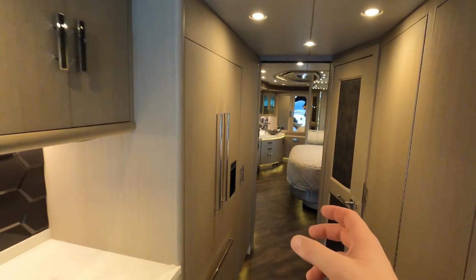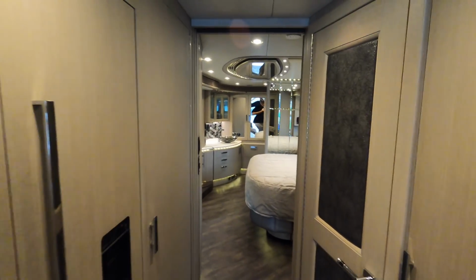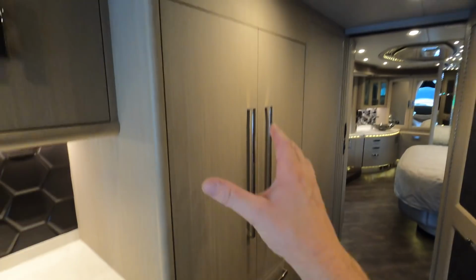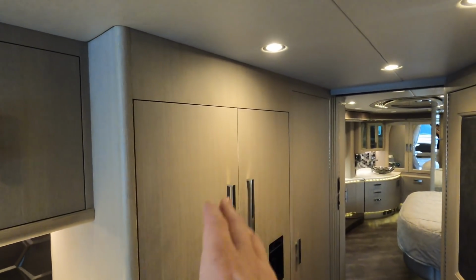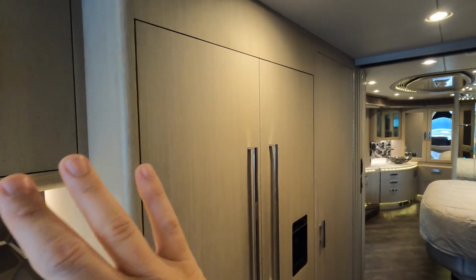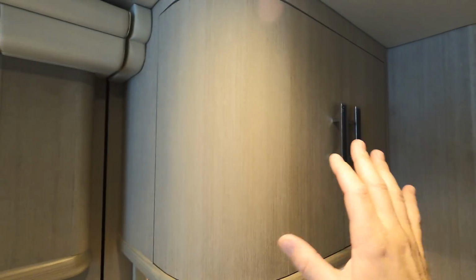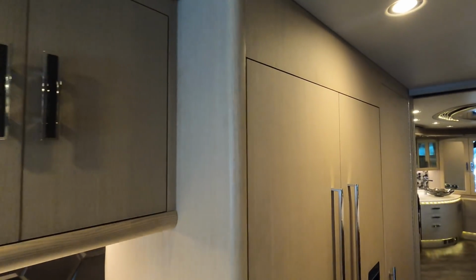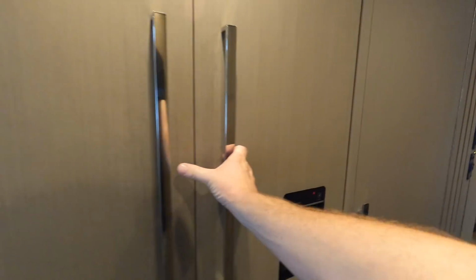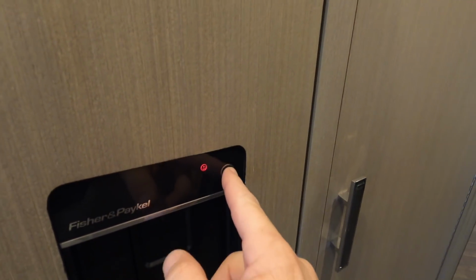And this coach has got the really popular floor plan with the rear shower back that I'll show you in just a moment. But Fisher Paykel refrigerator, and I didn't even realize this was the refrigerator. The way these coaches are laid out and designed, it's the same cabinets that are flush. This same material that's on the face of these cabinets is the same face you see on the refrigerator. And it's got a refrigerator lock here. Very cool.